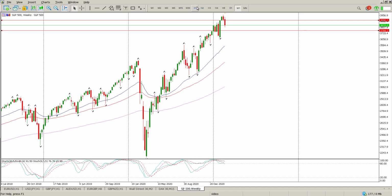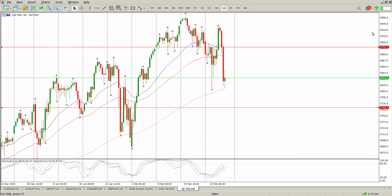If we move on to the weekly, you can see we had pretty much an inside bar last week. This week is looking like a confirmation. So that is the one thing that you need to pay attention to right now, the probability of this starting a bit of a correction. And the one that we want to pay attention to is the 8 hour.